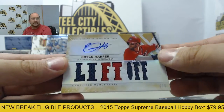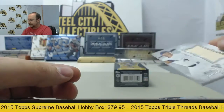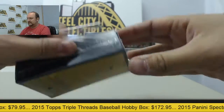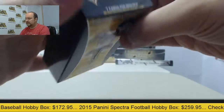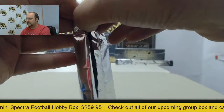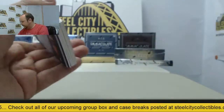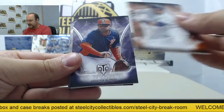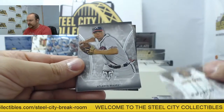Awesome. And followed up with a bat card of Josh Donaldson out of 36. Next up, Miguel Cabrera out of 125. Jose Altuve of 354. Adrian Beltre, Satchel Paige, Chipper Jones.